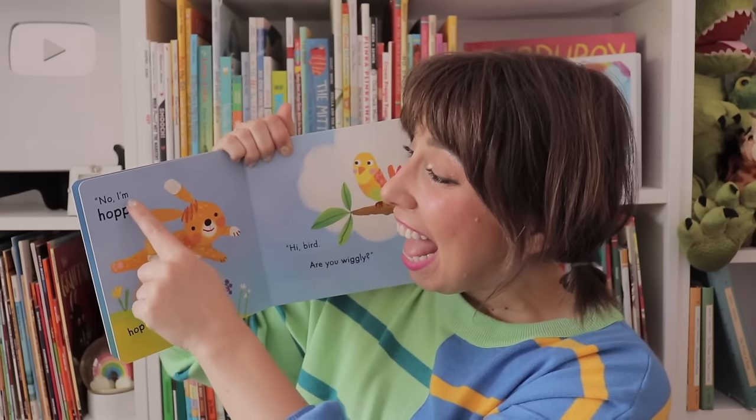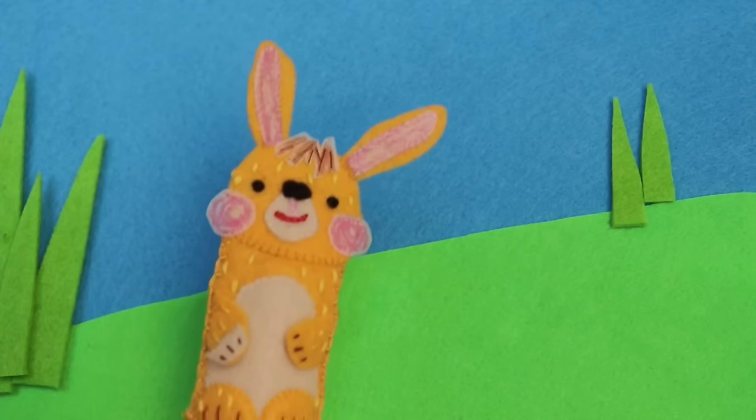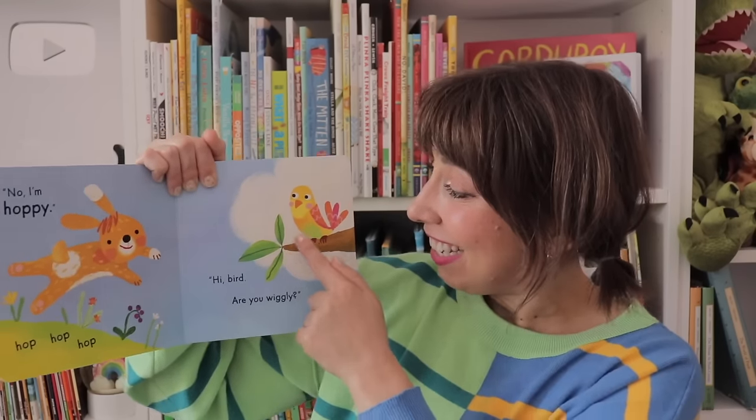No. I'm Hoppy. Hop, hop, hop. I am Hoppy. I go hop, hop, hop across the grass. I am Hoppy, not Wiggly. Friend, can you be Hoppy too? How about with some bunny ears? Hop, hop, hop. Yeah. Let's see who's next.